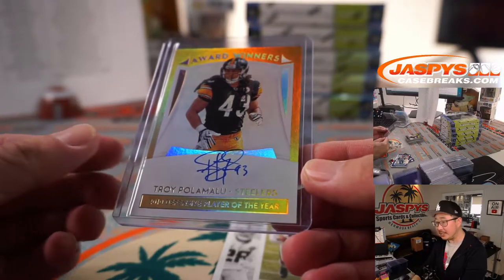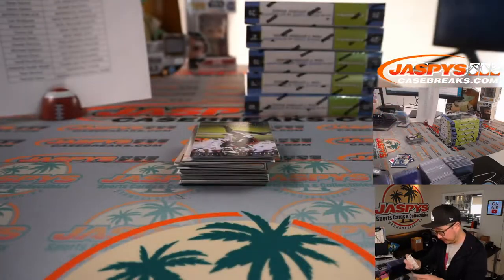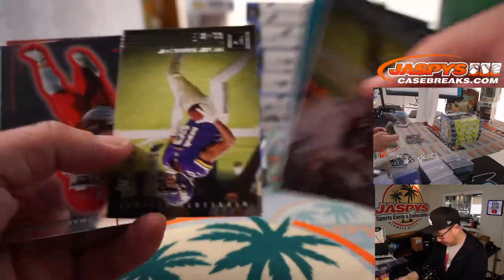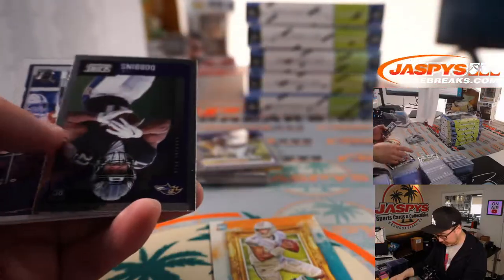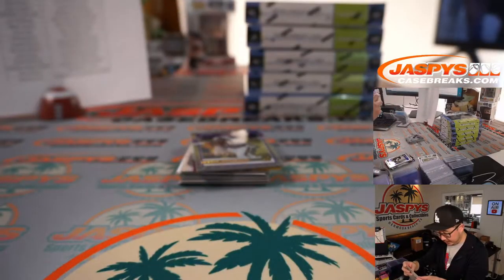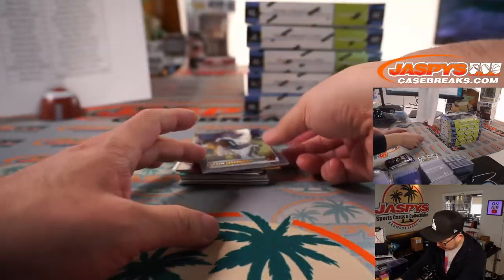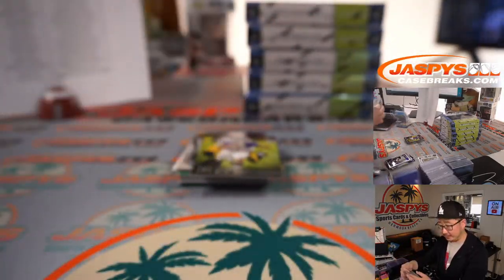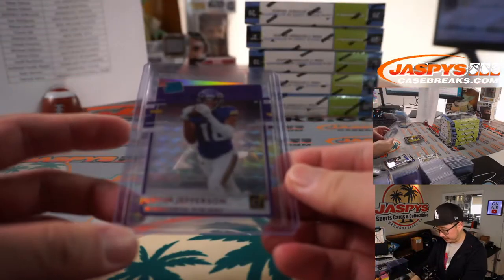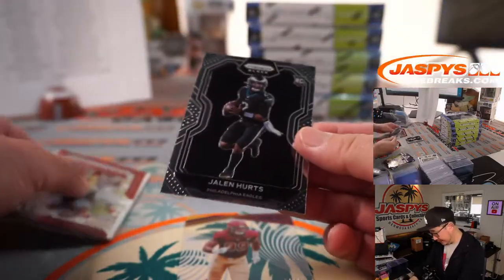Nice, this guy's pretty good. 2010 Defensive Player of the Year. Nice. There's another Tua. It's a different Tua right here for Miami. That'll be for Jason. And this is a cool Justin Jefferson right there. I don't know what that pattern is. Maybe almost like a mosaic pattern. That looks pretty awesome. What a great season he had. Jeff got the Vikings. Nice Panini Black Jalen Hurts.